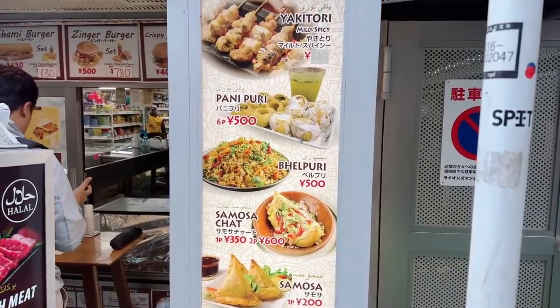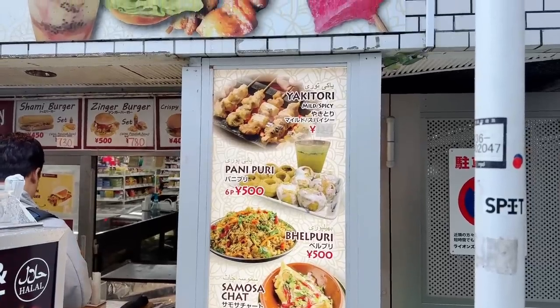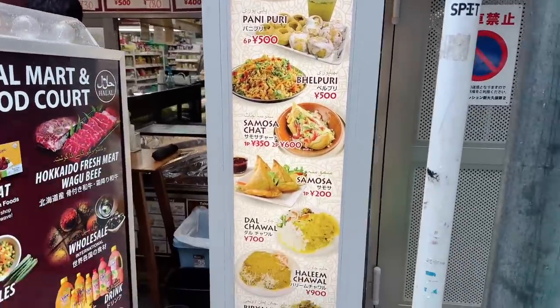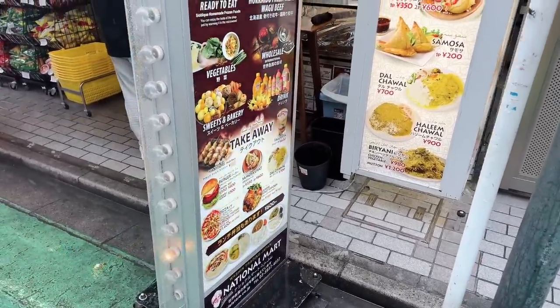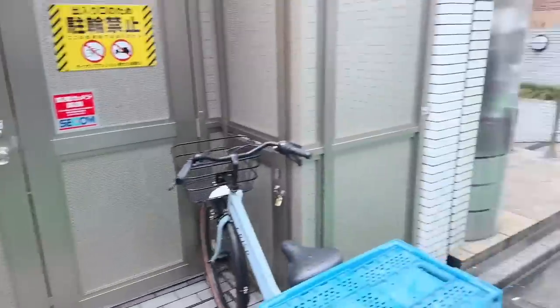Ooh, pani puri. What? I haven't had that since I was on Chowpatty Beach in Mumbai. And yakitori, that's a little unusual, but the other stuff seems to fit in. And you know, if they had a masala dosa, I might get that. Wow, okay, well, let's see what else we can get here.